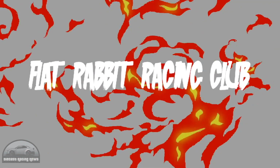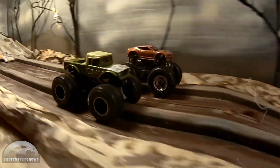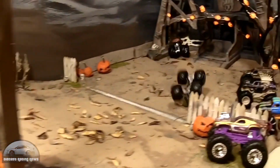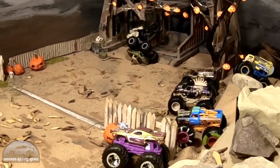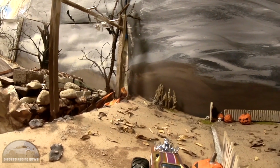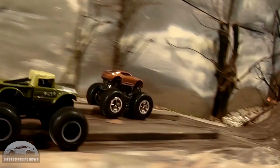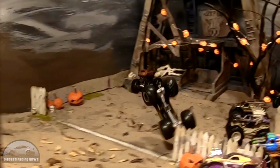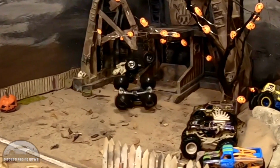And of course, Flat Rabbit Racing Club continued on with their monster truck tournament, and this is Max Havoc here in the green truck going out in classic Max Havoc style. He was going to lose, so if you're going to lose, you go out in style. Slams into the post with his back tyre and then just gets thrown across the finish line. Classic Max accident right there. It's not surprising he's brain damaged and got that speech impediment with accidents like that.